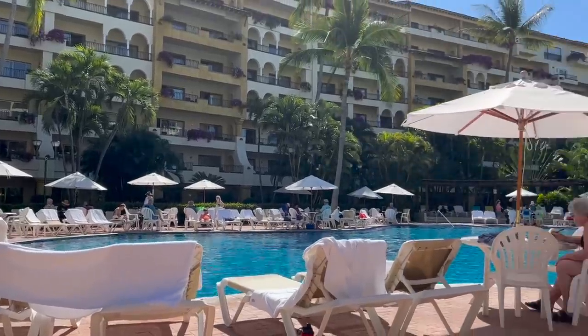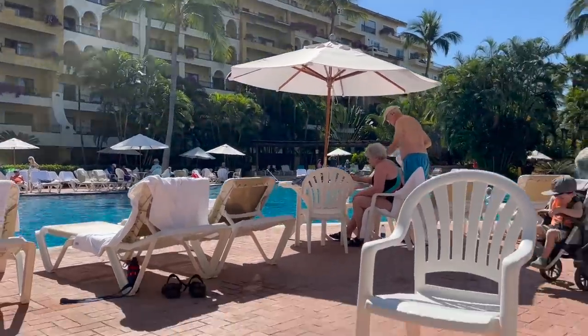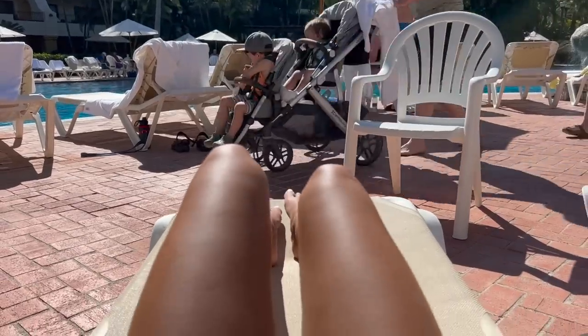We're at the one closest to the resort. There's three here. They have this one, they have a kids pool, and then they have a huge, more beach clubby type of pool. We're at the first one. And this is what it looks like. We're hanging out with all the readers. It's my vibe. I'm about to pull out my book.